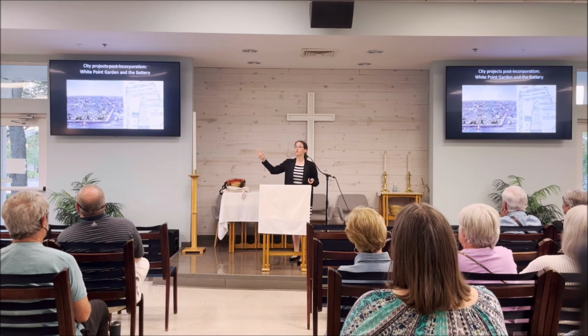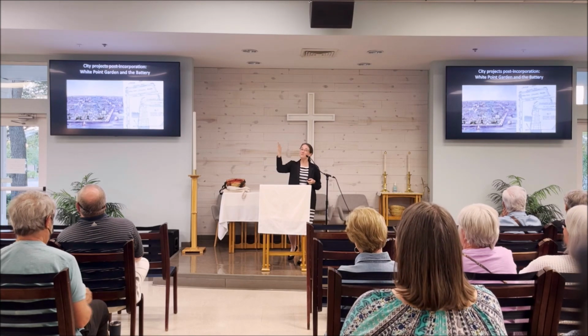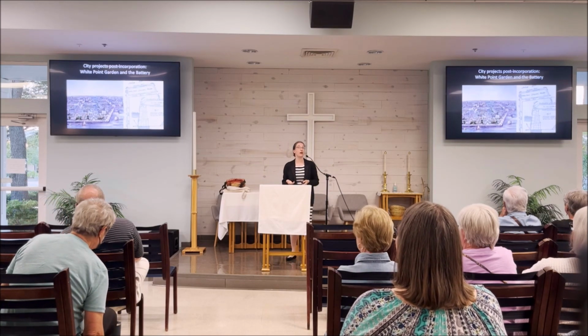I love a copper roof. It's historically accurate. I'm never going to have one. You know, there's always expectation and reality. And the same is true for most of our civic projects.